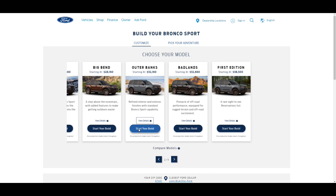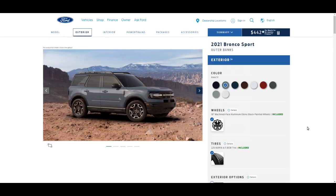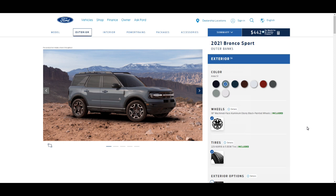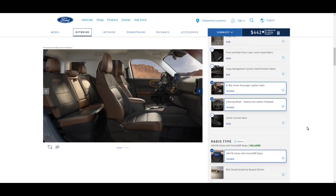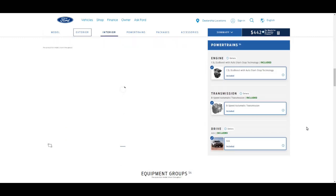If you hit that X, close out of that. Then go into the start your build, which is an important part here, click on that and you can start that. So all the standard equipment we're going to talk about would be under that view details. All the options and what the vehicle is going to look like would be under the start your build, because there they will not go over the standard equipment. They're going to cover just the different options you're going to choose.